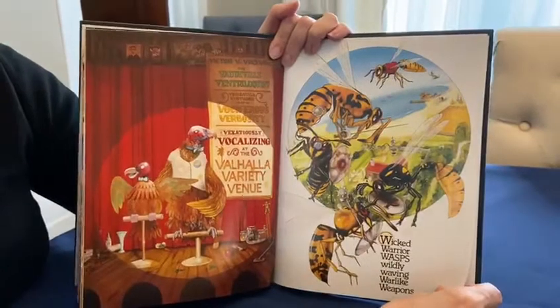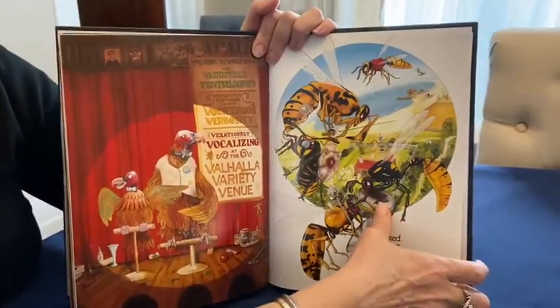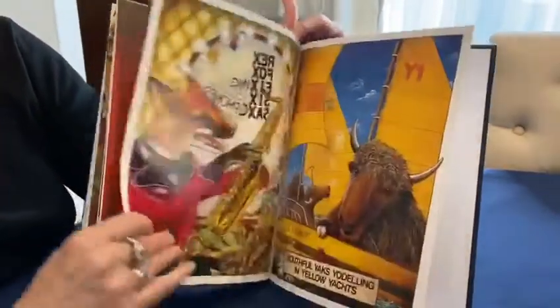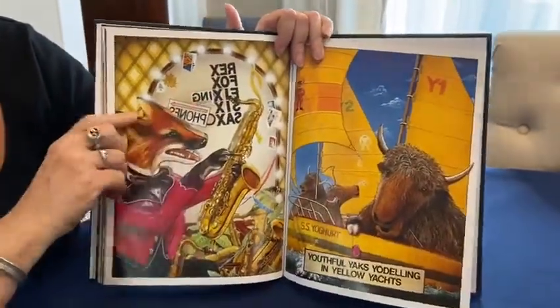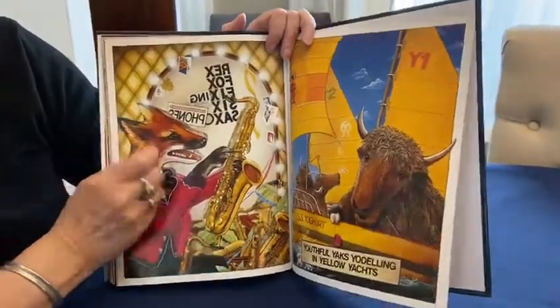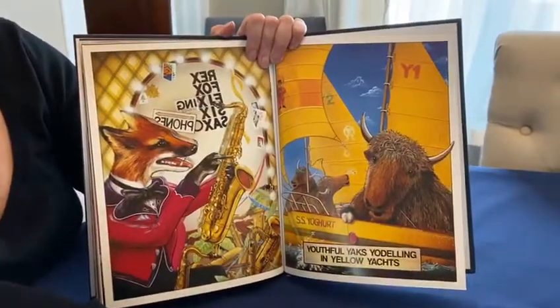Wicked warrior wasps, wildly waving warlike weapons. Oh, they look a little intimidating, don't they? Kind of like the hogs hurrying homeward. I like this one because it's in the mirror, it's all backwards. Rex Fox fixing 6 saxophones. Youthful yaks, yodeling in yellow yachts.